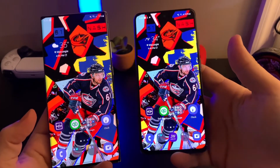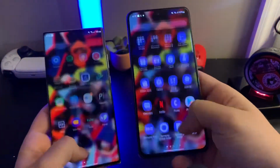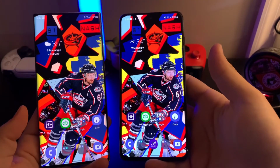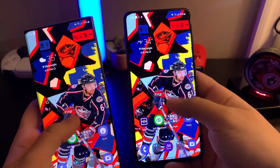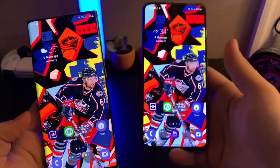It is nice to have the S Pen, but both of these phones are just so buttery smooth. If I had to pick one, which one was smoother? Honestly, S21 FE is probably a little bit smoother, guys. It's surprising, but it's just a hair smoother with 120 hertz versus the 120 hertz on the Note 20 Ultra.